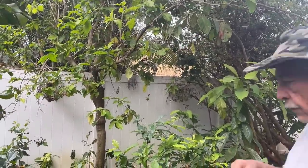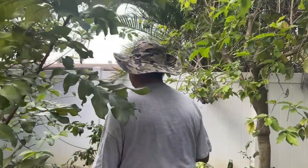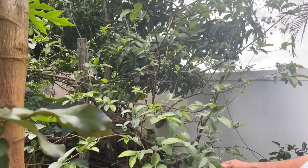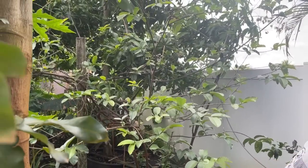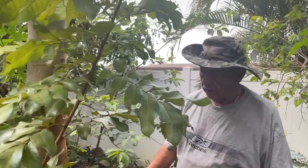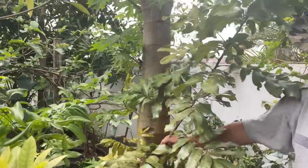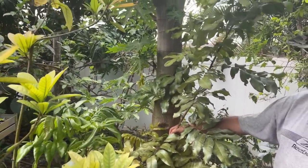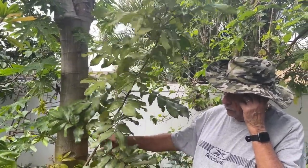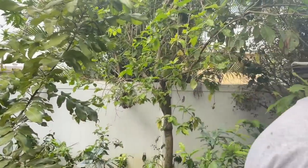Behind here, this tree is a Mexican guava, which I'm going to cut back quite a bit because it has a large fruit, but not very tasty. This is a longan tree that I had here for about 13 years, never fruited. We chopped it down, and then it sprouted. Some of these branches just came up. I'm going to see if it takes, I don't know.